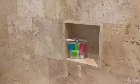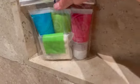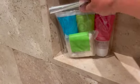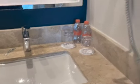And then you've got a little toiletry kit, which is all sanitized. So we've got shampoo, conditioner, body wash, and soap. And that's good soap, I'll tell you that much. And then here we've got the toilet, also everything completely cleaned. Nice big towels, oh, they're soft. And the dual vanity, along with a vanity mirror.